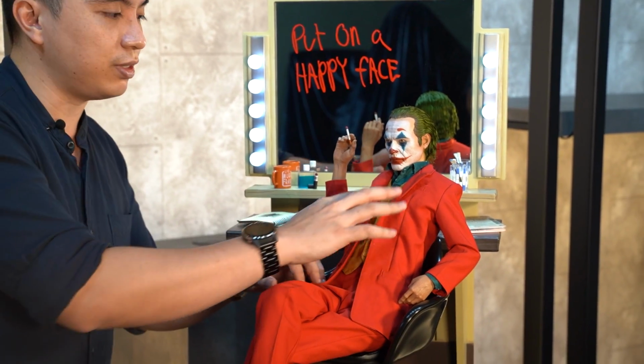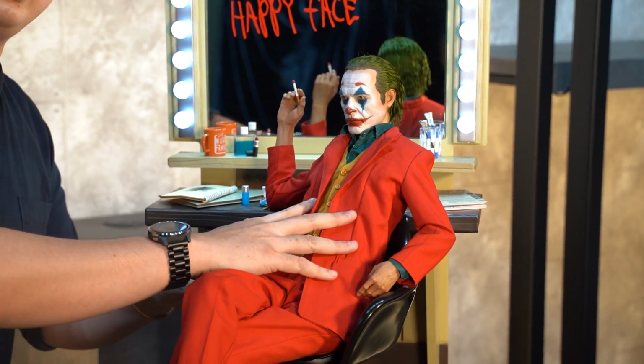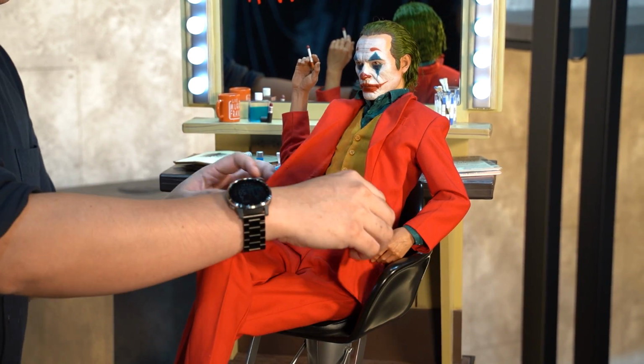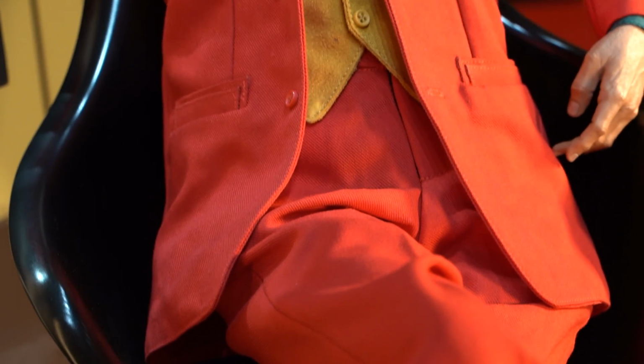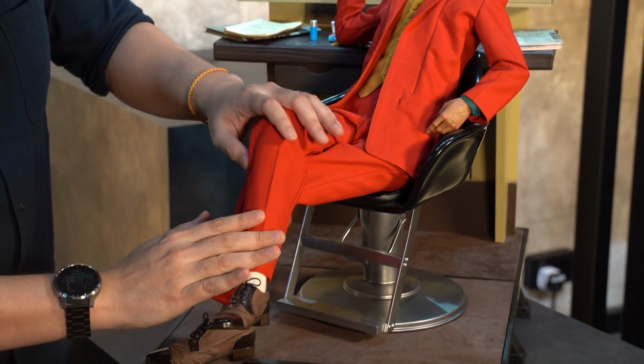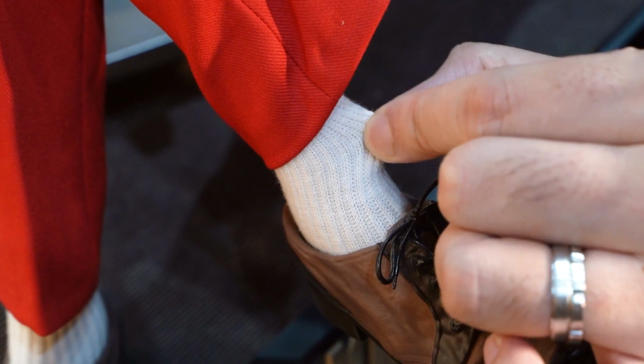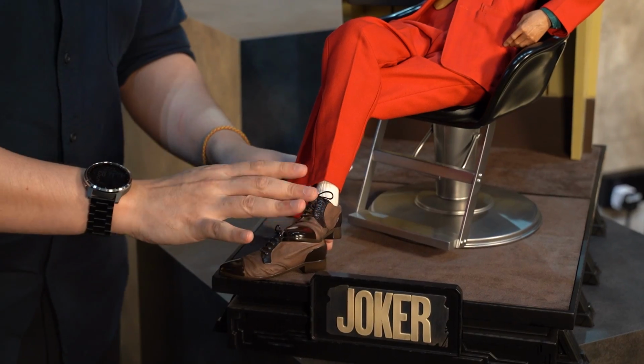Then we're going to go down into his suit. Just like the bust, you can see that same suit that he has on here. It all feels real nice. You can flare it out, show off a little bit. The chair that he's sitting on is real solid. Unfortunately, it doesn't move, but it's okay because you have his arm here, so it's there for support. All the way down to his feet, where you have real cotton socks, stretchy right there. And then his shoes and shoelaces.